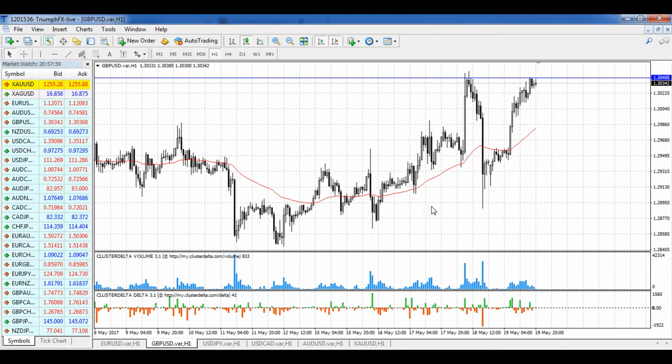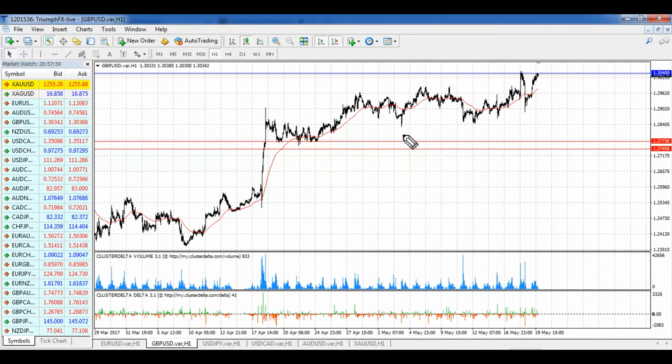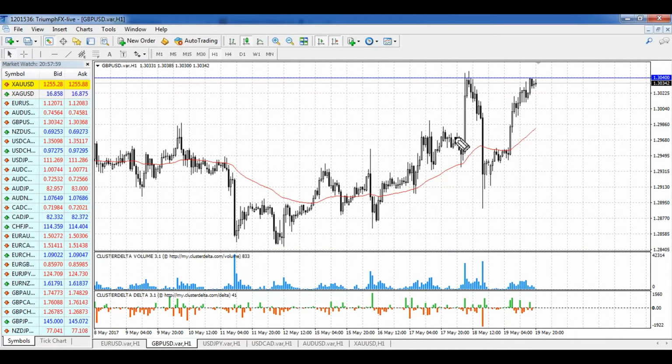Our next instrument is the pound. Overall, the price is still trading in the consolidation, but you see that now it's testing the level of resistance, also the higher boundary of the consolidation. It's 1.3040. So besides it, it's very important to notice that this strong fall of the price was totally absorbed.